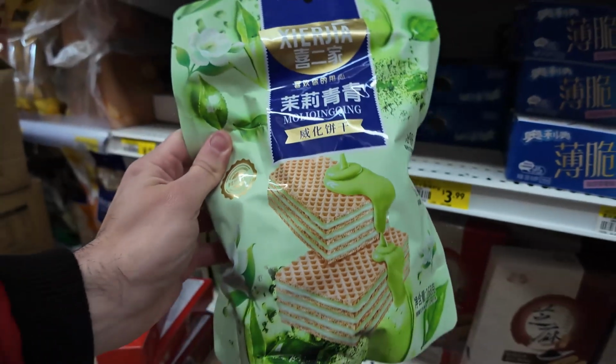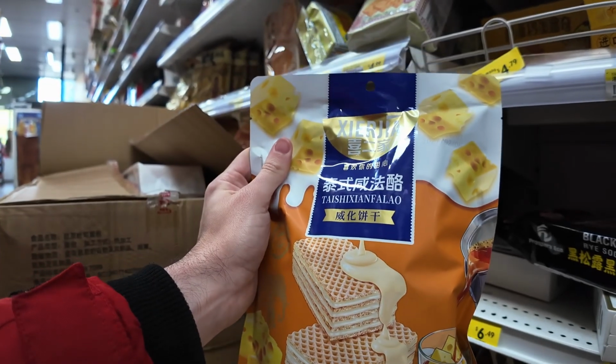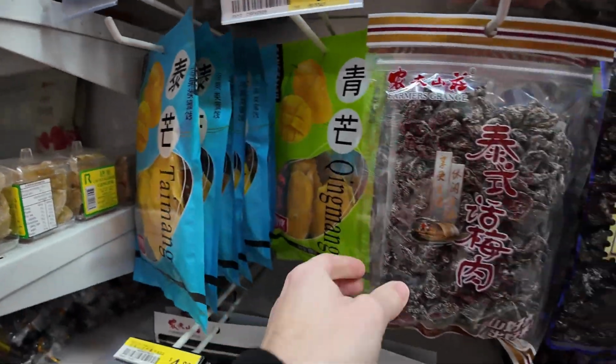And these things look interesting. I don't know, they just really have a way of making the packaging look appealing. I think this is green tea flavor wafers. I actually might get one for later. And we've got cheese flavor. So I'm going to grab one and stay tuned. I'm going to try it later.